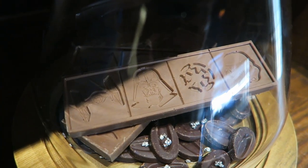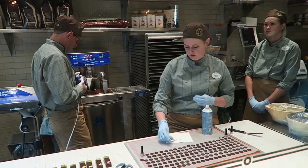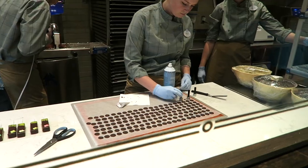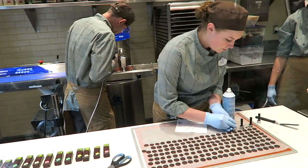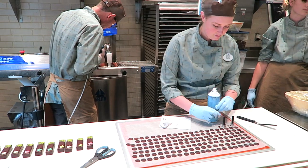This is those Star Wars bars. Chocolate making. So they put the chocolate down, make a design, and then they put that liquid nitrogen on it to freeze it. Stamp it.